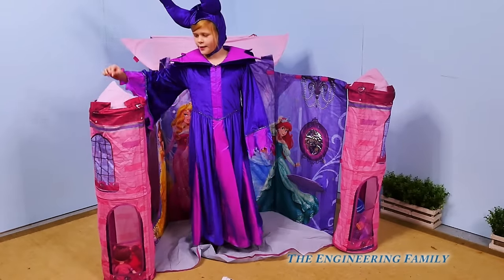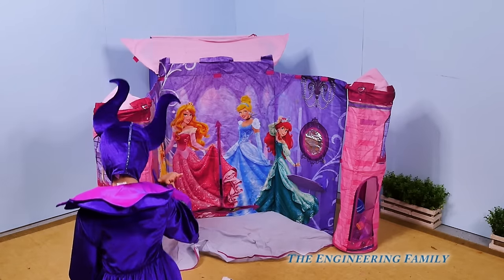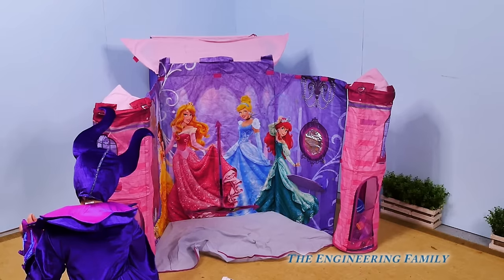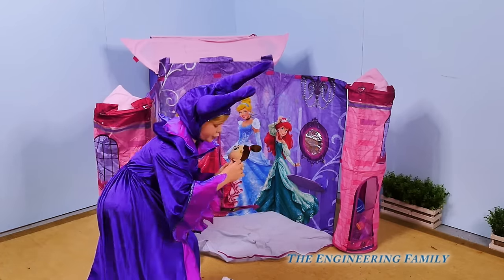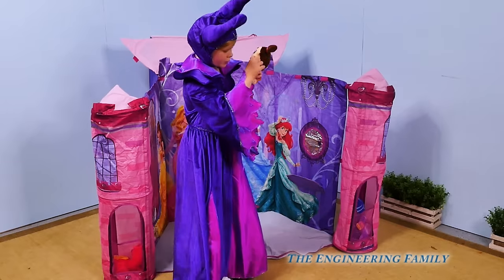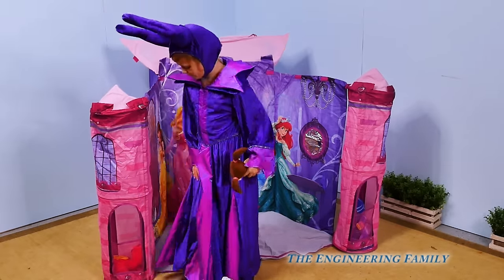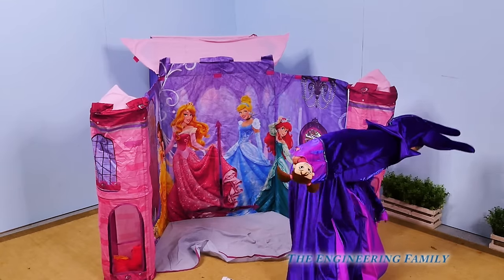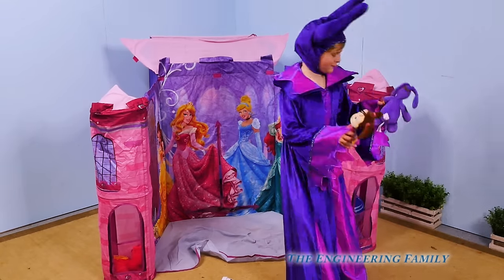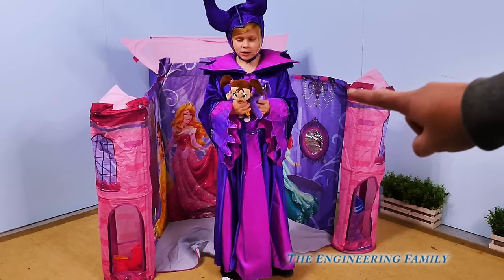Oh, look in these windows. Oh, in the tower. You're pretty big. Let's see what else is in there. So Maleficent's looking in the first tower. And you found Mim Mim. Okay. No, that's Mim Mim. Is it Kate? Mim Mim has to be somewhere. Oh, and there's Kate. The purple one is Kate. This is Mim Mim. And then the other one's Mim Mim.